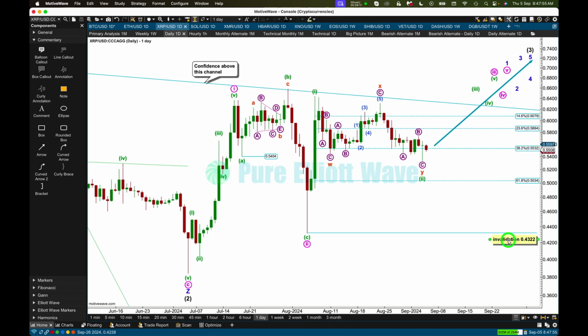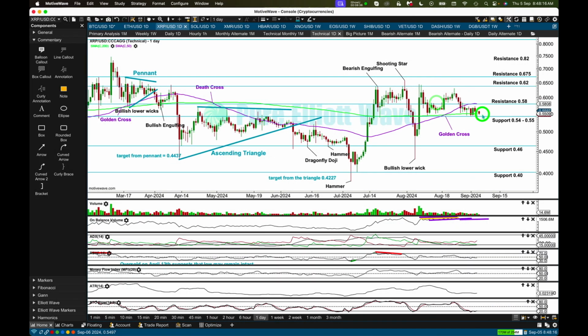This is where risk lies for this Elliott Wave count. It is absolutely possible that this movement could continue lower. I do not expect it to move below 0.4322. That is where your risk lies for a risk-reward calculation. XRP is moving sideways with resistance now at 58 cents above that 62 and support holding at 54.55 cents.